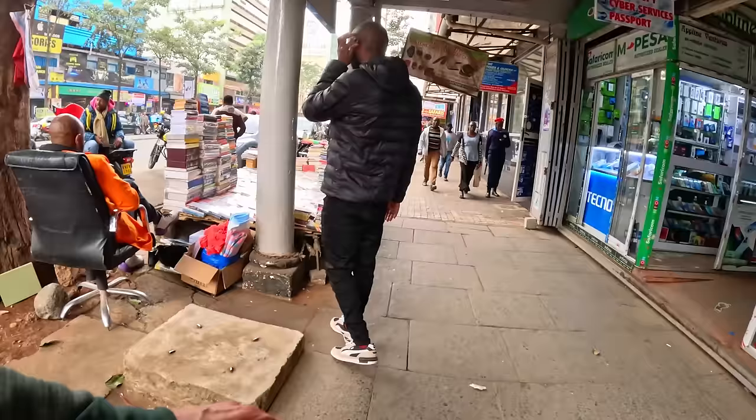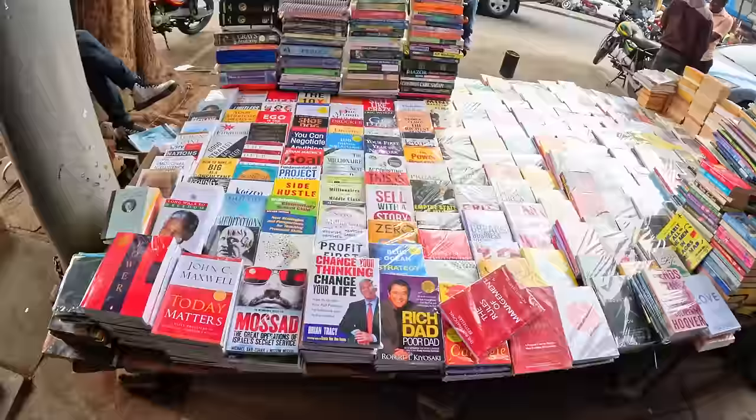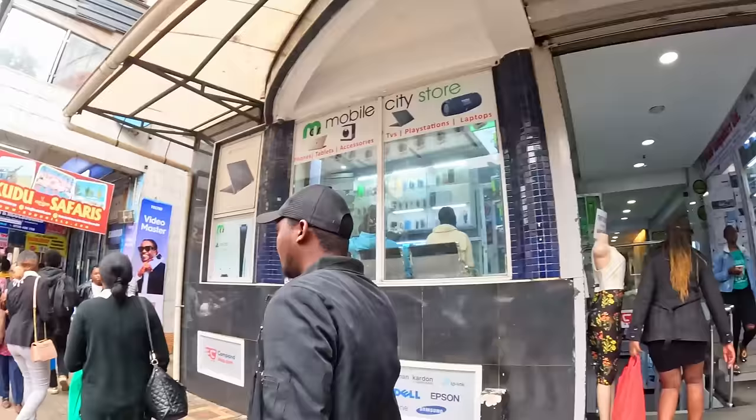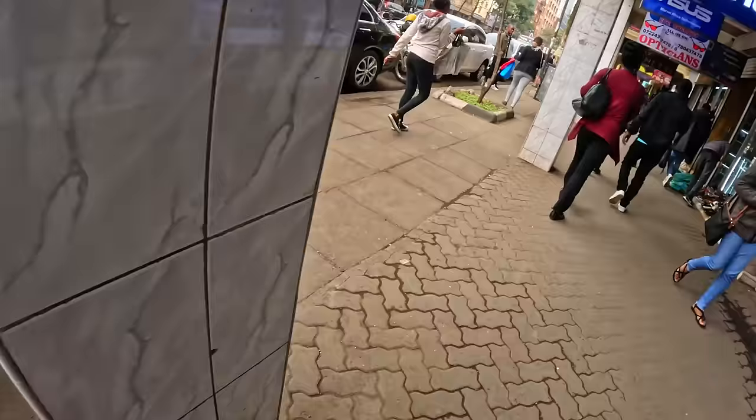As you see, there are many shops selling books. Nice. Welcome. Thank you. You see here some other shops selling for kids, I think. It's already quite busy. I came yesterday to check the area. Well, it was rush hour yesterday, I came later. It was so busy, but it's already quite busy actually.